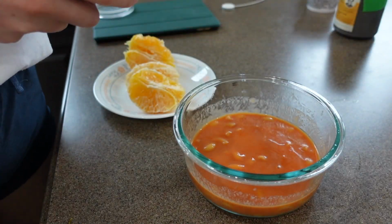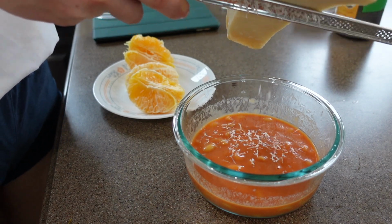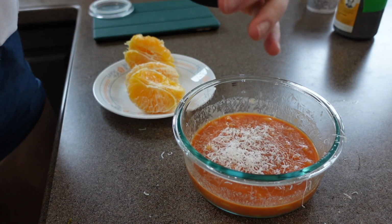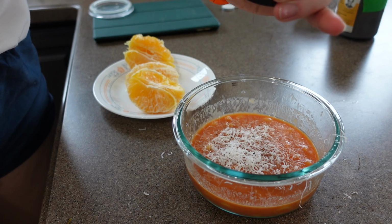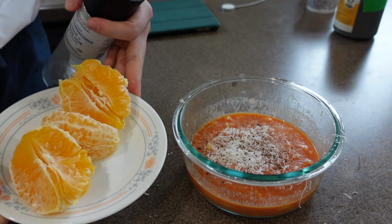One of my favorite comfort meals is tomato soup and noodles, topped off with some Parmesan cheese and black pepper. And I'm gonna have an orange on the side.